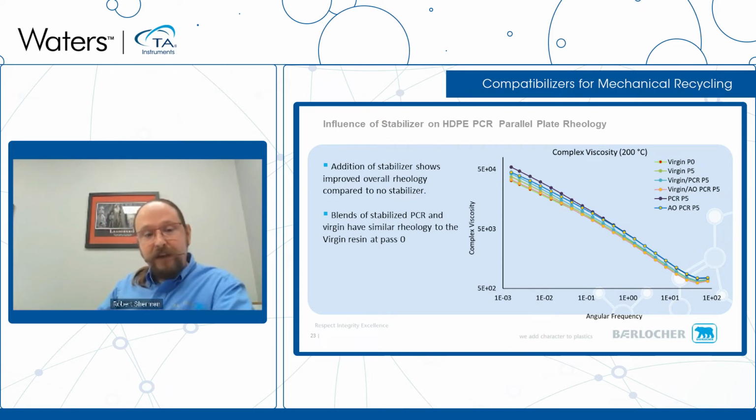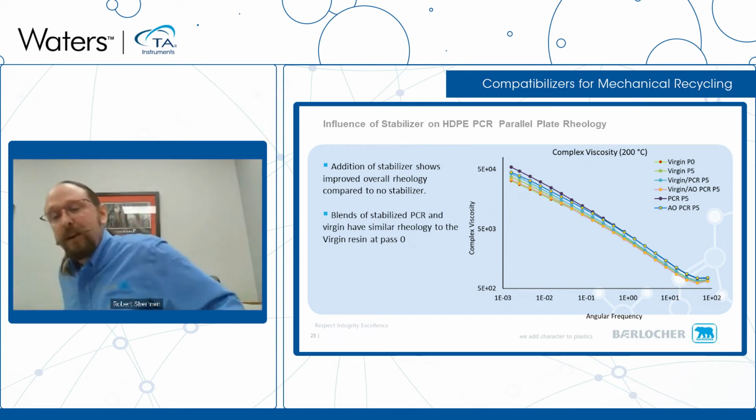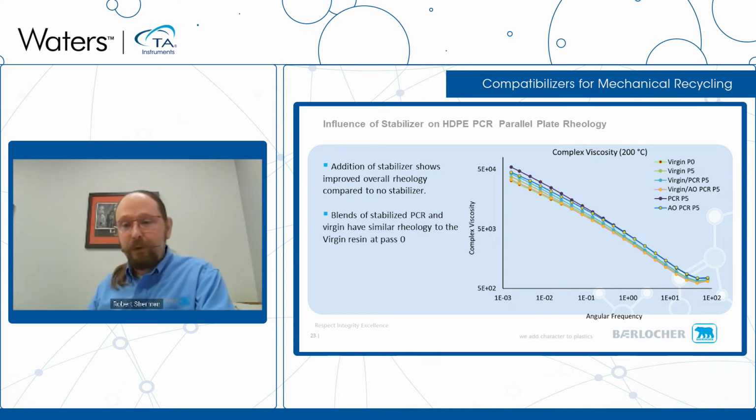And then one last bit of data I have here actually has to do with parallel plate rheology. So this is complex viscosity. This is, in my opinion, a better way of looking at rheology than, say, your standard melt index or melt flow, because you're looking at a variety of frequencies.